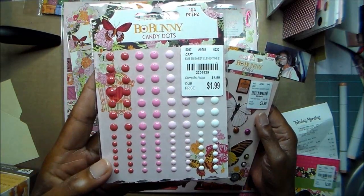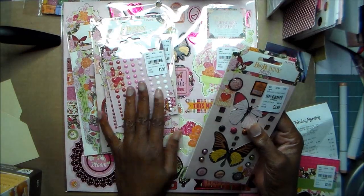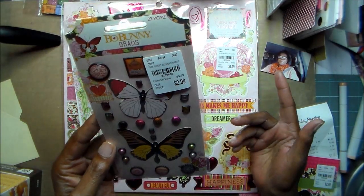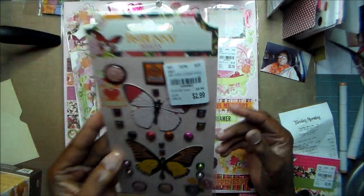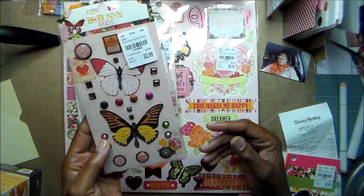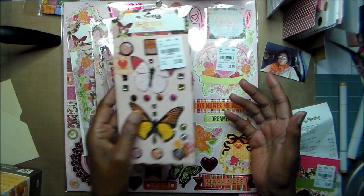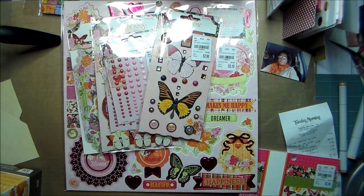And then I got this package also. So if I see some more of this, I'll get it, because I'm not quite sure what I'm going to do. And then they had the brads. They're $2.99, and I'm hoping you can see that number there. And I just love all the butterflies and the colors. The colors is what really got me. Well, I had taken that and put it in with Valentine stuff.